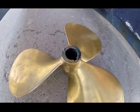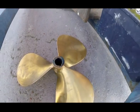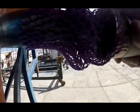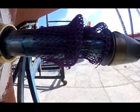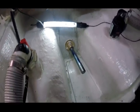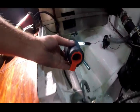Here you can see the propeller with a bit of grease on the inside. So it's important that the key, there's a key here. You can see the keys here. There's the key. That's got to be greased as well. Anyway, I'll worry about that once we connect it on the inside. Here you can see the shaft coming through. Okay, so this will slide over there.